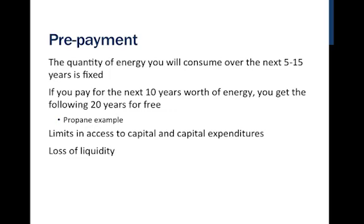Now I have to outlay that additional cash to fill up my tank and to pay for it all ahead of time, but there's great savings if I do that. I've got a loss of liquidity. That money's not in my bank. It's tied up in propane, and so that's obviously something that I have to deal with. But there's a great deal to do that.